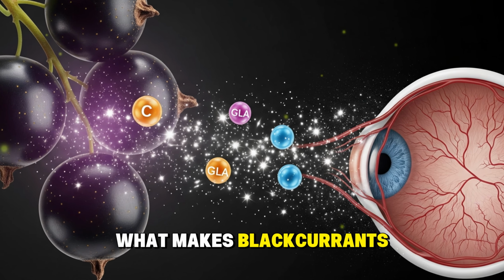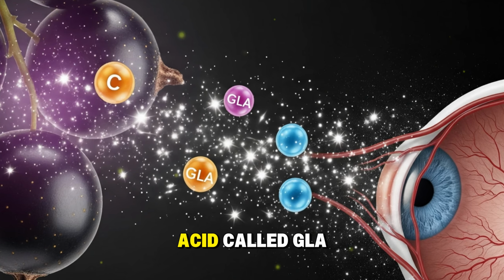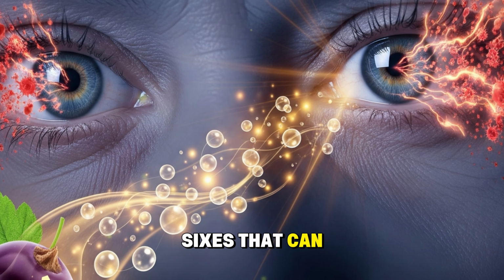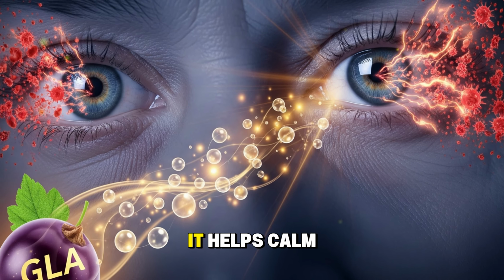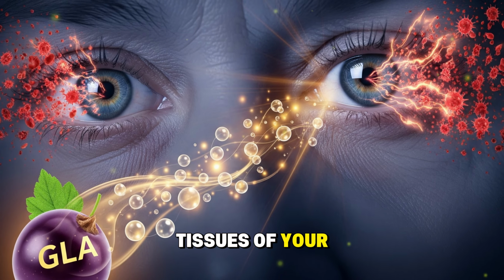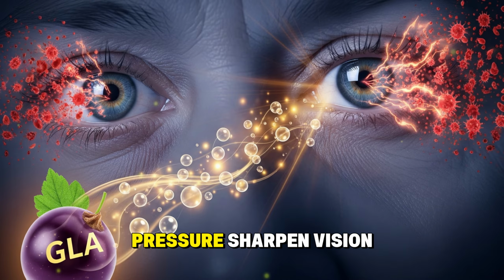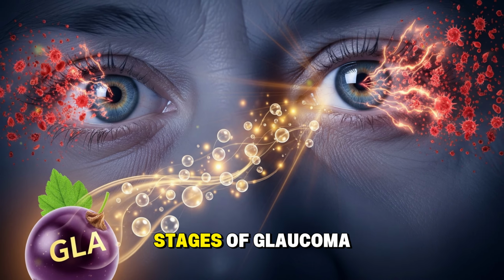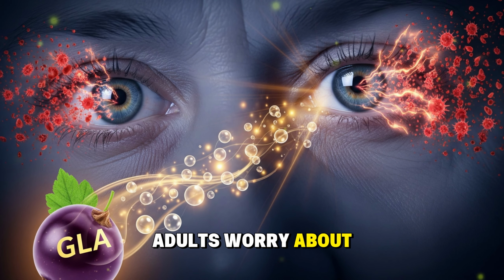What makes black currants truly unique, though, is a rare omega-6 fatty acid called GLA. Unlike most omega-6s that can cause inflammation, GLA actually does the opposite. It helps calm inflammation and directly nourishes the delicate tissues of your eyes. Research has shown that black currants can lower eye pressure, sharpen vision, and even provide support for people in the early stages of glaucoma, which is a condition many older adults worry about.